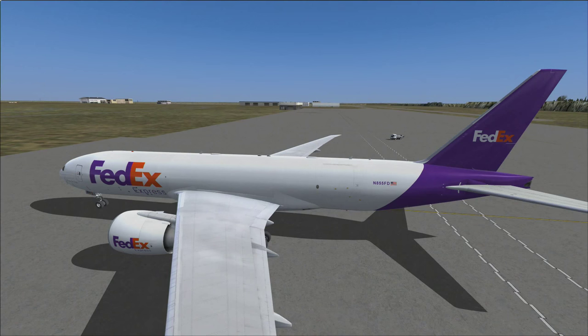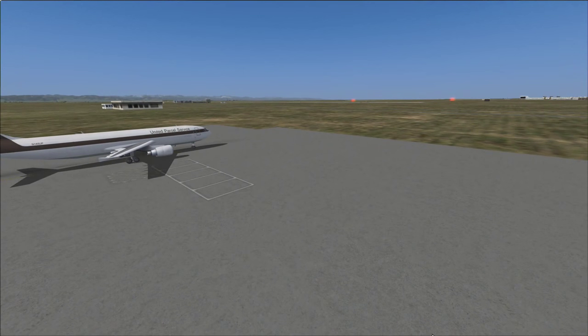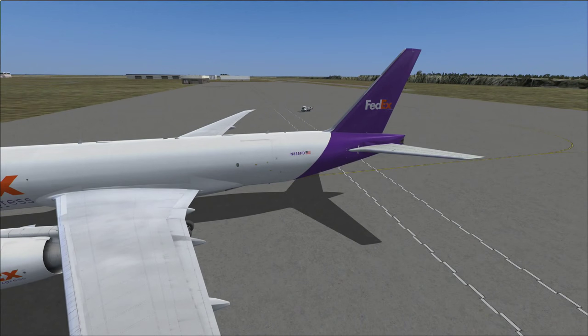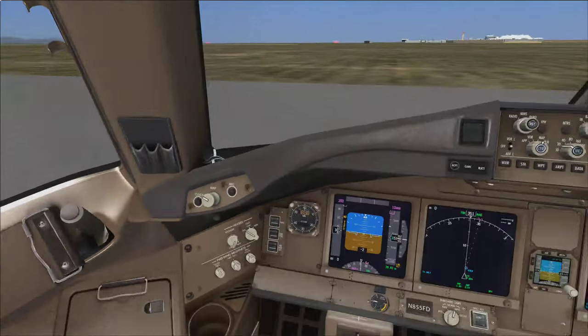I have that, of course, Denver International by Imagine Sim, and quite honestly, I do not like it. It's one of their old ones, and to me, it's just kind of worthless. Wow, that is an old school UPS plane. Seeing that UPS delivery, that is old.